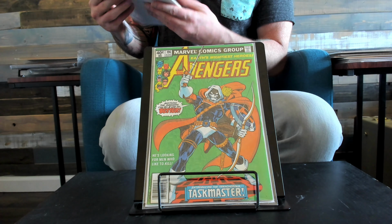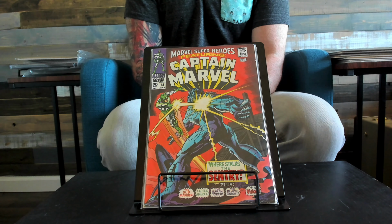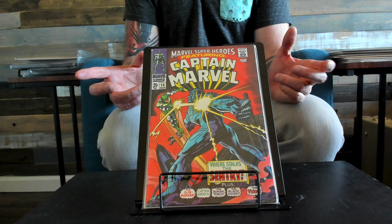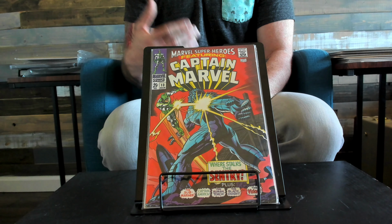This is nice. This will come back in the 8.0 range. First appearance of Carol Danvers. And yeah, I'm not taking them out. I'm giving them like a rough grade range. I haven't really even gone through them, but I'm going to do that later. Actually go through them and figure out the exact grade that they are.